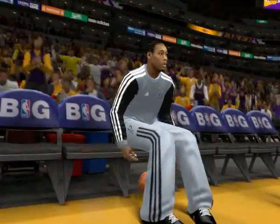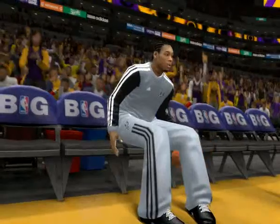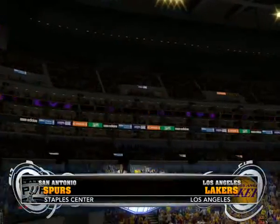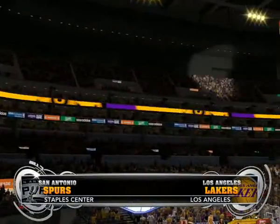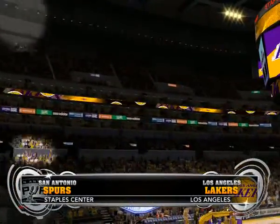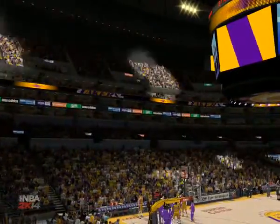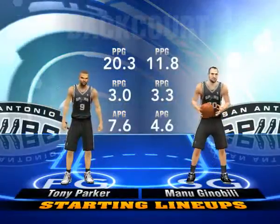And the players going through their game preparation, making sure they're fully warmed up for the tip. And welcome everyone to another presentation of the NBA on 2K Sports. Along with Steve Kerr and Clark Kellogg, this is Kevin Harlan. Now a chance to check out our starting lineups.